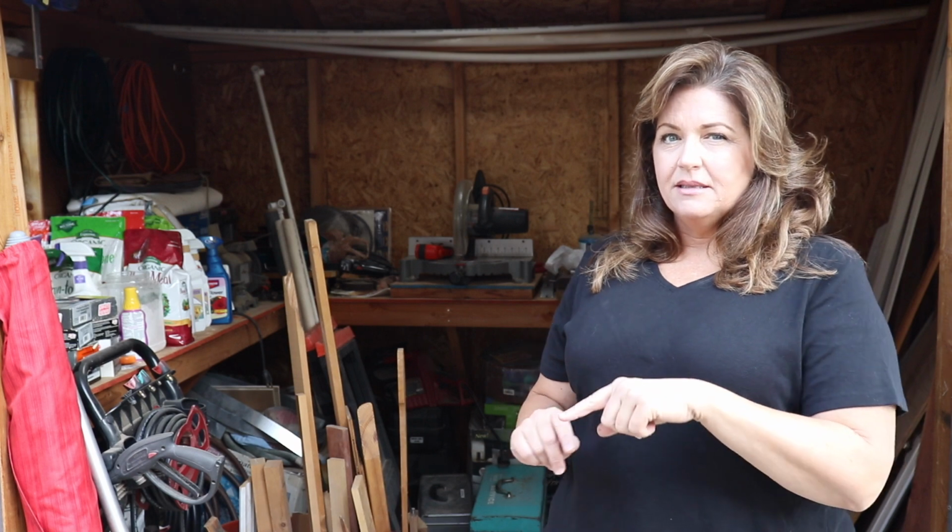Good morning, guys. Today we are finally organizing our shed. It's 8 by 10 and we've had it for a couple of years. We actually had guys come in and pour a pad for the shed. All you'll see in here that's been done is a workbench that my husband built a few years ago, right away when we got it.